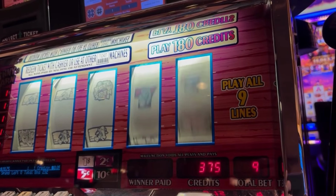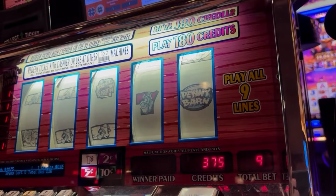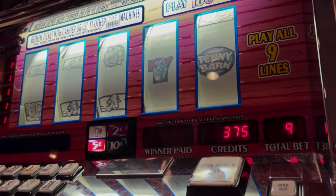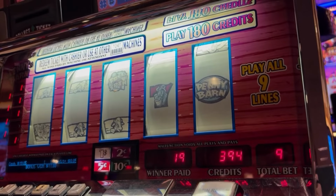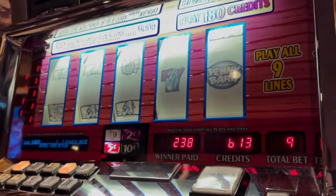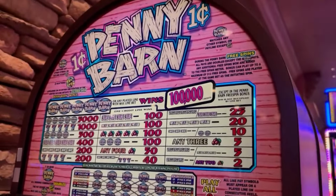Last one. All right. There you go, folks. That's 238 nickels, I think. Let's see if you want to press the button there. It'll pause. 238, yeah. Penny Barn, very interesting.